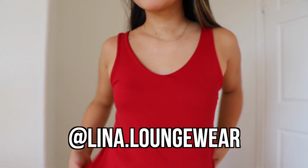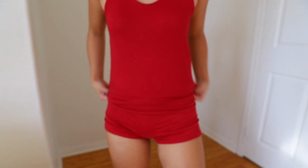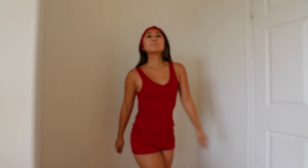They gave me the Lena tank and shorts in the color red, as well as this super cute matching twist headband. This set is honestly one of my favorite loungewear sets, as the material is insanely soft and buttery. Seriously, I wish you guys could feel it. But what I love most is how this brand is female owned and each piece is handmade. It's a slow fashion brand and I couldn't be more obsessed.